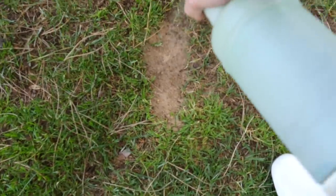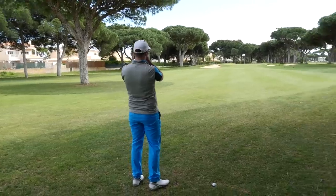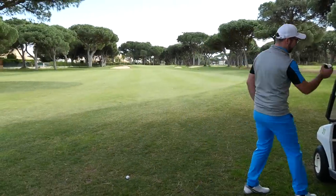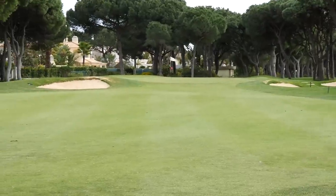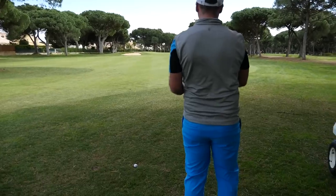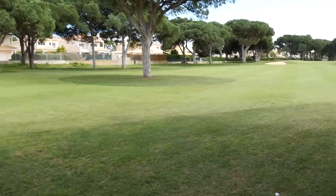Guys, you've got to remember, always repair divots with sand, even in the rough. 93. Ooh, 97 to the flag just there. The wind pretty much across, crossing helping, I would say. Yeah, I didn't really want to... That was that big tree.